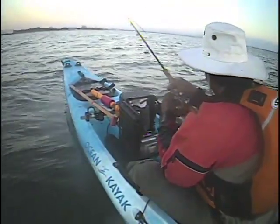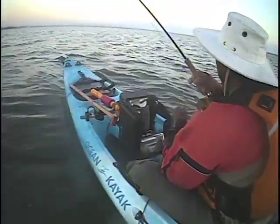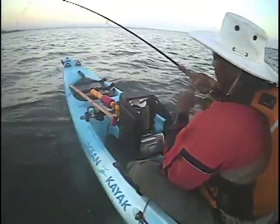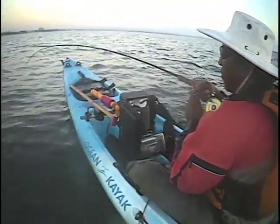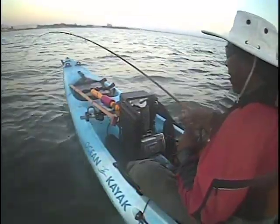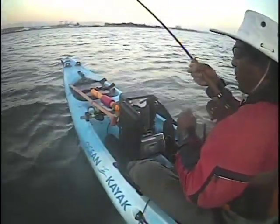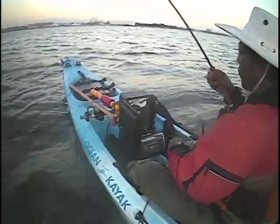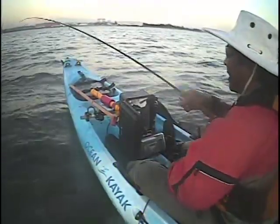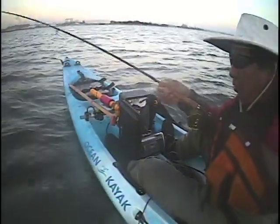Whoa! Oh, man. I think I hit the jackpot here. Second bonefish of the day. Wow. Yeah. Man, when it hit, it hit hard, like a freight train. Wow. Whew. Scary. Makes me nervous. Whoa, there he goes again.